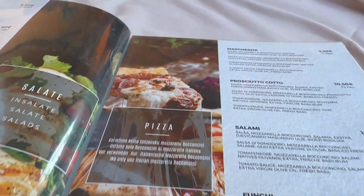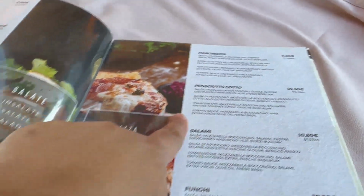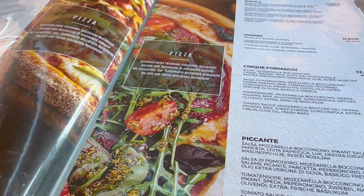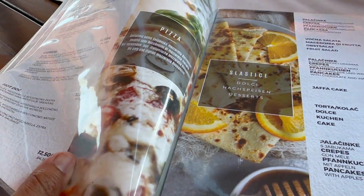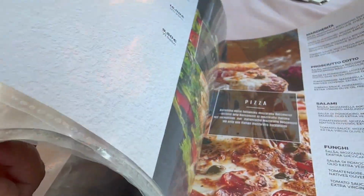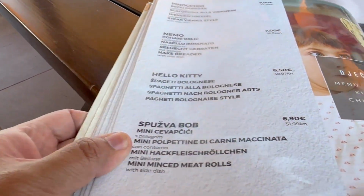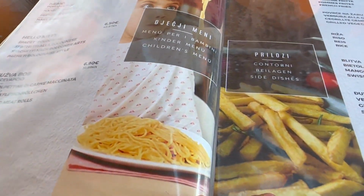See the pizza, margherita is 9.50. We can all do the Dieci menu. It's cheaper. Where is it? It's cheaper. Go back. Oh, with the Hello Kitty spaghetti bolognese. Okay, these are good prices.